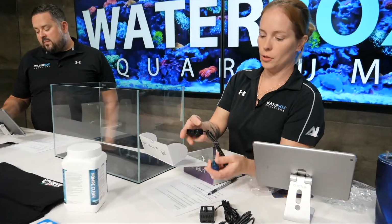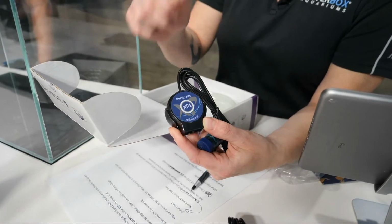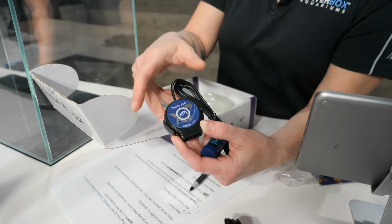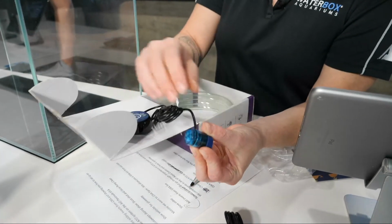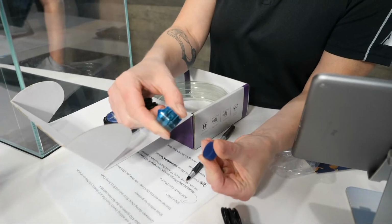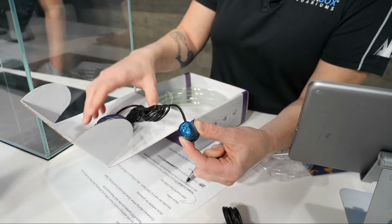You're also going to have this, which is basically your little controller. It's going to flash at you, or you can push it to reset. It's going to let you know, and it's going to beep if water's low or something's not working. And then this is your water level sensor, done by magnet. It's just going to go through the glass. And these are little optical sensors. There's actually two of them.